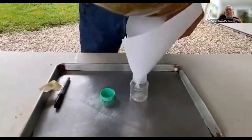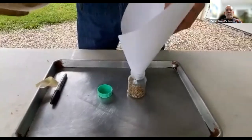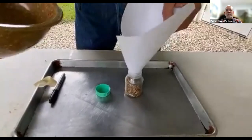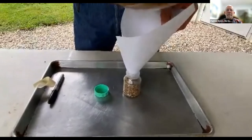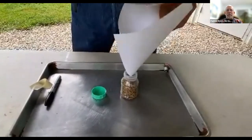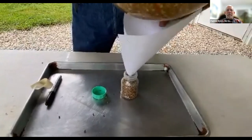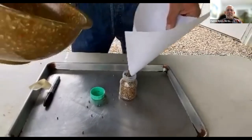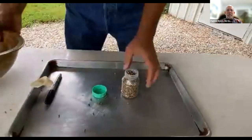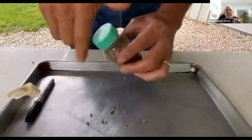So we'll place the seed inside this small container. And a little bit more looks like will fit. Maybe just a little bit more. Okay, so now we have the seed inside the container, and we'll go ahead and put the airtight lid on.